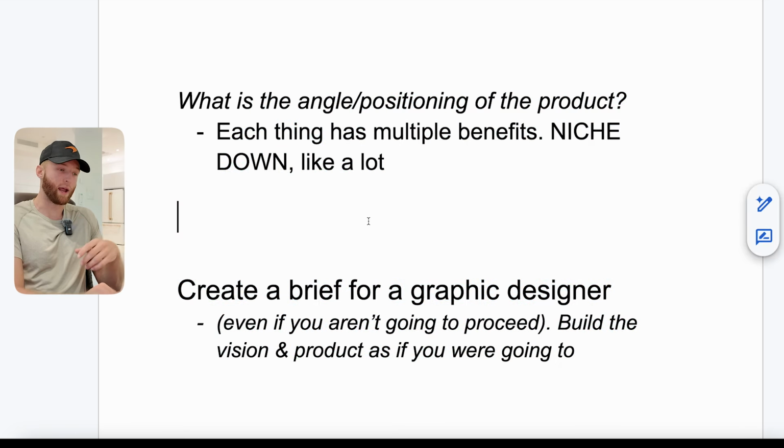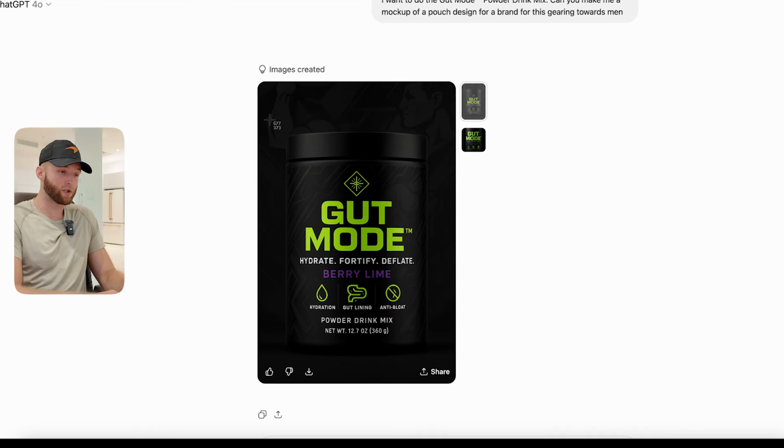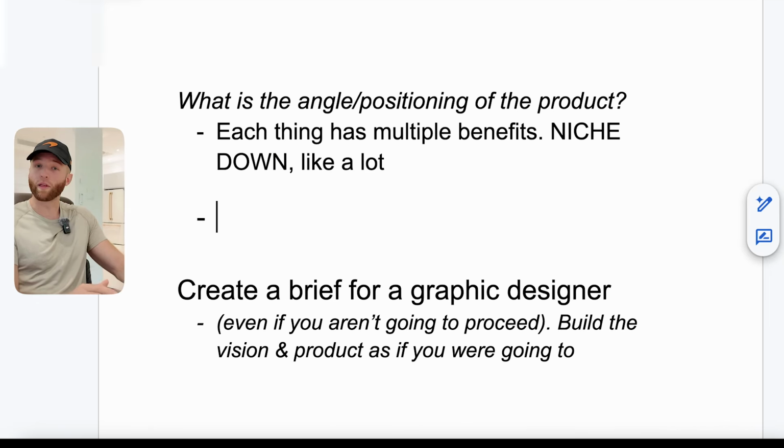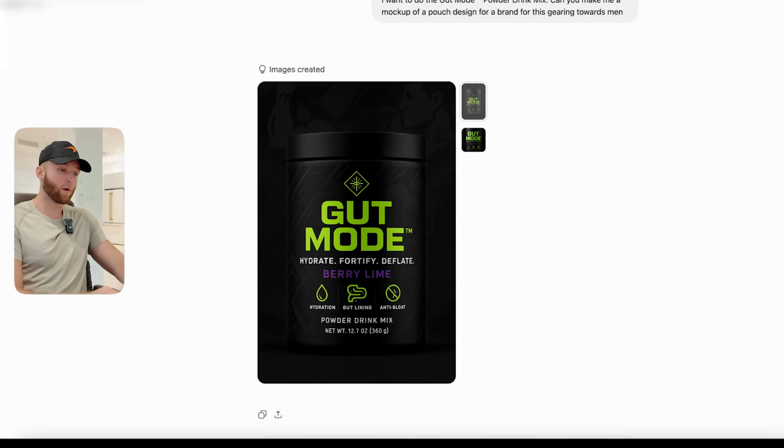And then what I'm doing now is creating a brief for a graphic designer, just like this Google Doc you're seeing right now. I'll basically take a screenshot of everything I see, and I'm going to upload it in here, and I'll write a little bullet point list. A couple things I like, a couple things I don't like. I'm going to go on Amazon.